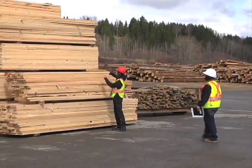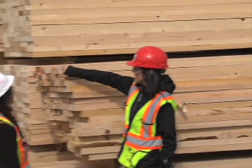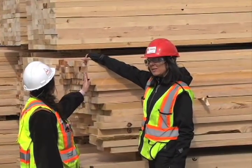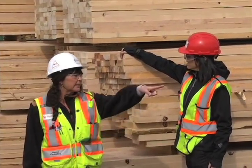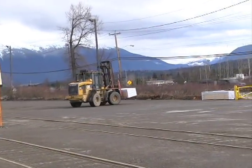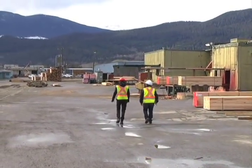Green or treated. It's green because it's not painted. It's heavy. Oh wait, green is painted. Yeah, the green, the ends are painted. If it's dried like that one there, he's going to stack it over there because it's wrapped. So that's pretty much it in a nutshell.